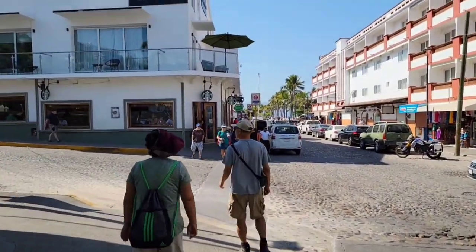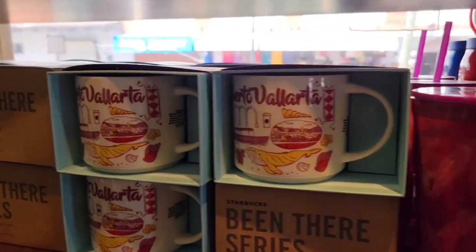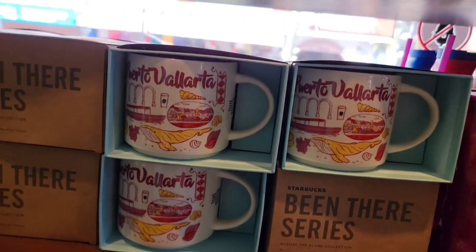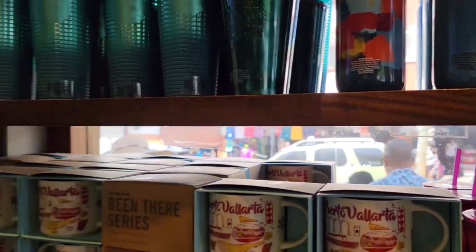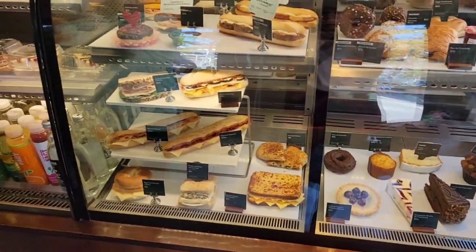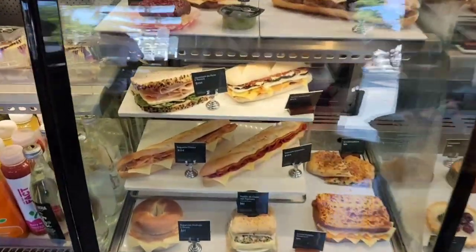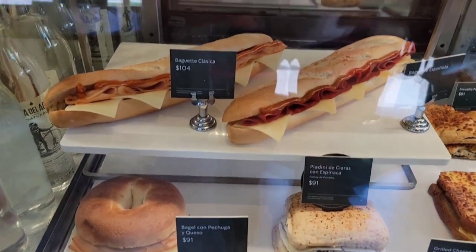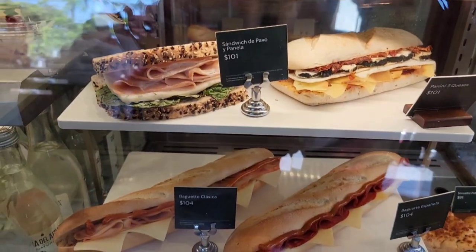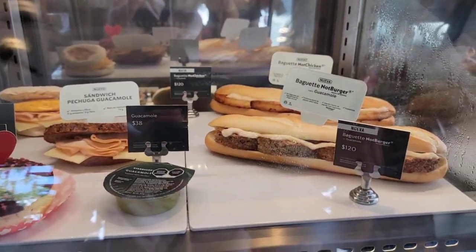So this is on the main drag. I don't know what road this is, what it's called, but this is totally different. Look at this, you guys. I have baguettes, different nice sandwiches, and even a donut. This is totally different than Canada.